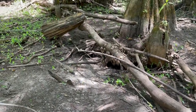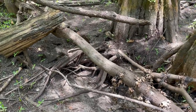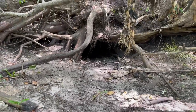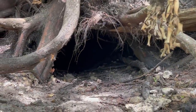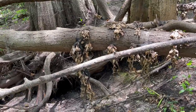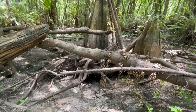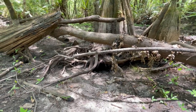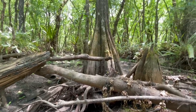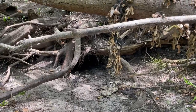There's a perfect gator hole going up underneath. This is where the babies just went. So, wow. One of the babies was right there, up on this branch. And so they're living all the way up in there. And I'm assuming the mother's in there with them and dug this out for them. And this is how they're gonna survive the dry season, up underneath this cypress. So cool. Really, really amazing.